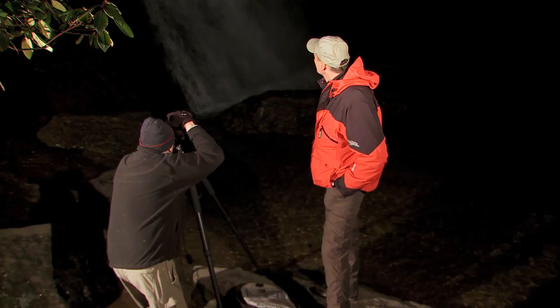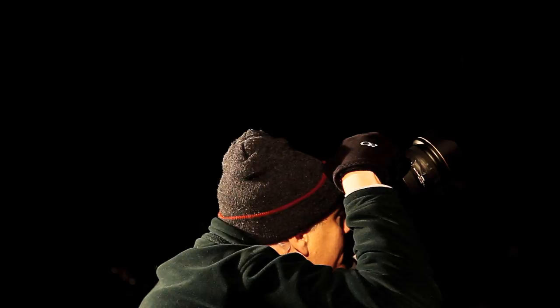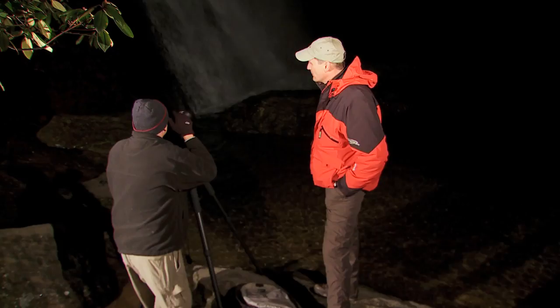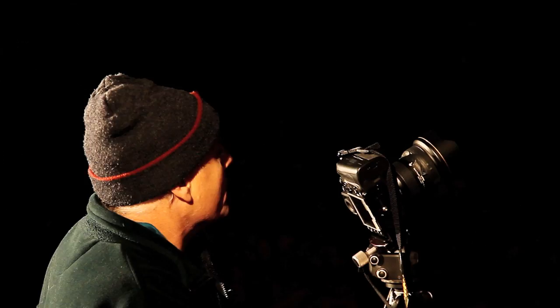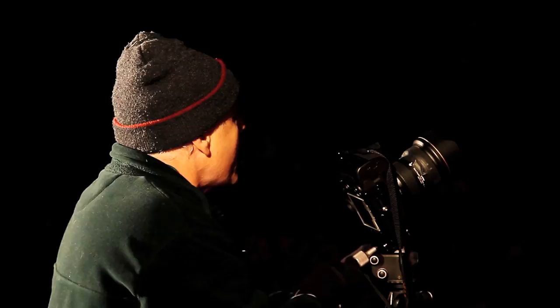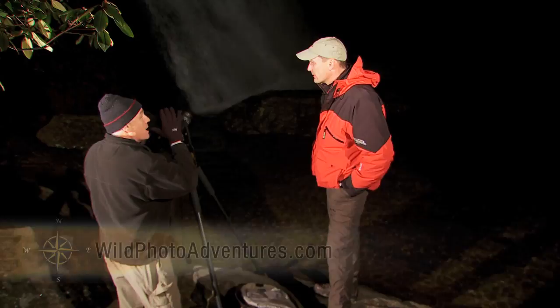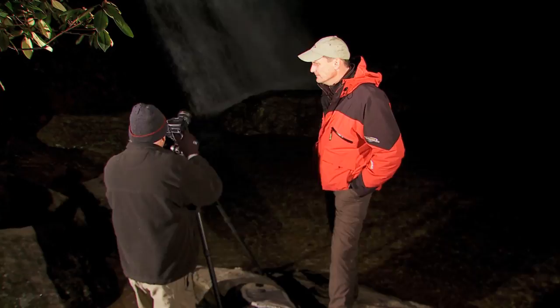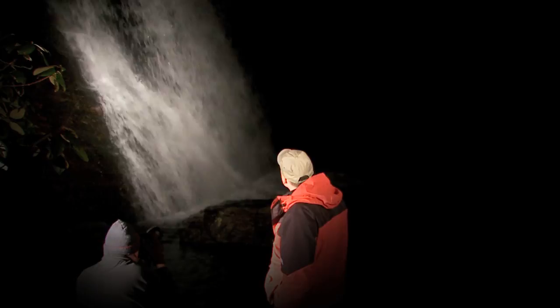As you can see, I'm doing a vertical composition here. And actually, those lights of yours are helping me compose a little bit, but they're not going to let me get the focus that I need. What I typically do with focus is I'll shine the light onto the waterfall, or onto something, and I'll use autofocus on that. So that's what I'm going to do. I'm just going to take my bright light and get the focus set.